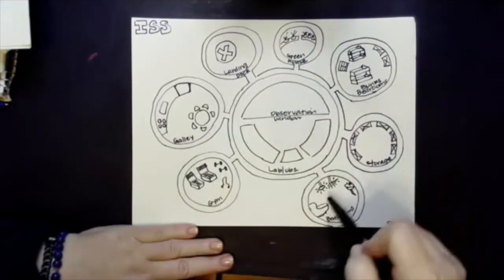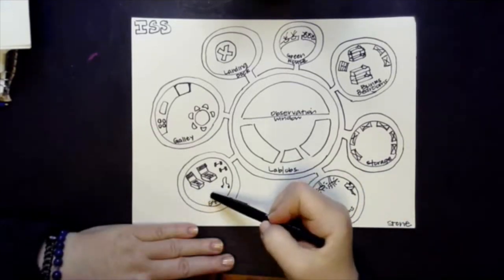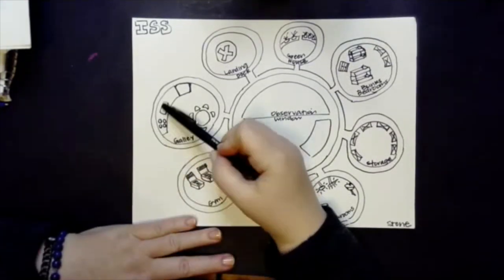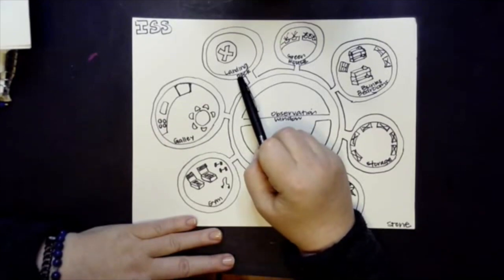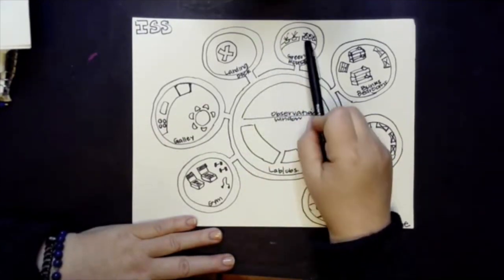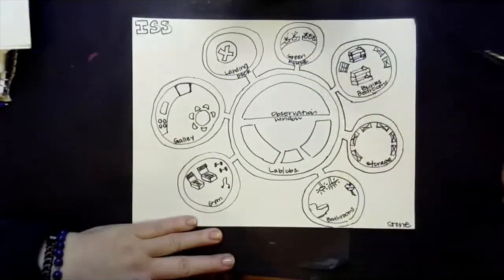And then I have some smaller pods all around for some of their daily living needs, like the gym, the galley. This is a kitchen area, so I've set up a kitchen and a dining area, a landing dock, a greenhouse. I thought maybe they could grow some food while they're up there. So I've drawn a couple of tables and some plants.